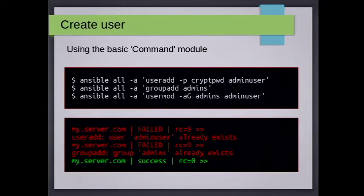And that's because you're just running remote Unix commands. And those Unix commands are going, well, you've already got a user called admin user. I can't create this. I'm going to throw an error. And similarly, the group add says, no, you've got this group. I'm not going to do this for you. So this is not very useful. The idea of these scripts should be repeatable. You should be able to run them over and over again to keep your systems up to date.